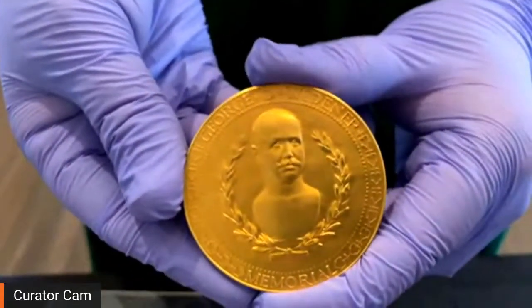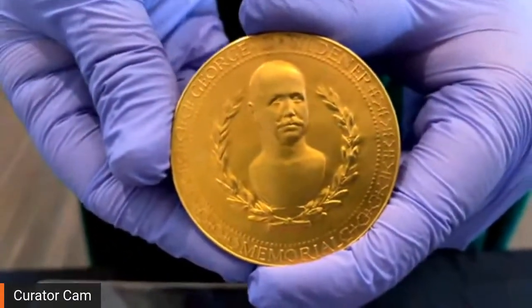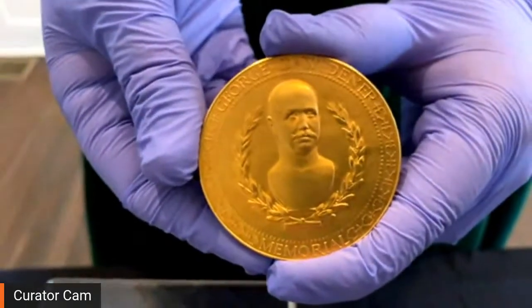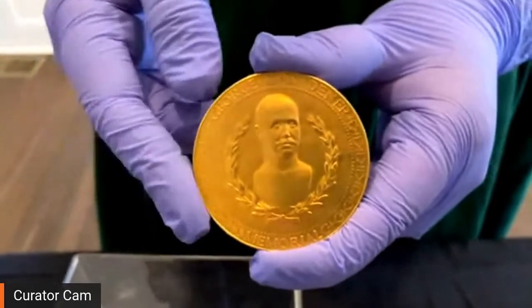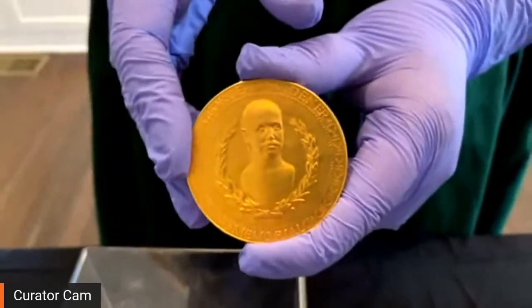It was out in April. I brought it out for what I was dubbing Titanic Week. The entire week leading up to April 15th and April 15th, this was out on display in the historic home for visitors to see.